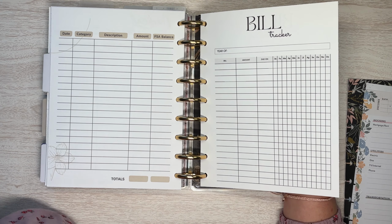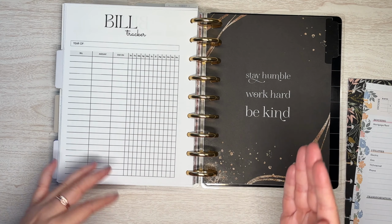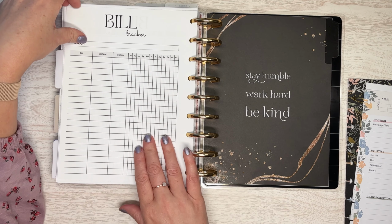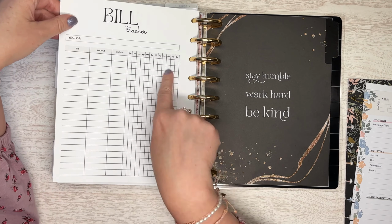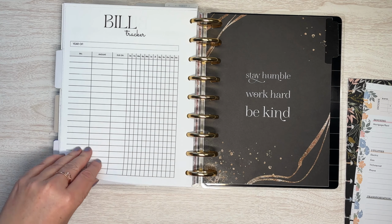This might be more useful than the calendar, so I got to figure it out. Basically, I'm putting everything in here to see what works, and then probably about February or March, I'll have a better idea, and I'll start taking things away and simplifying it, or changing things up. So yeah, this is very duplicative. Again, I made this in Microsoft Office. I just created a table. That's pretty much it there. But yeah, so that is my bill tracker.